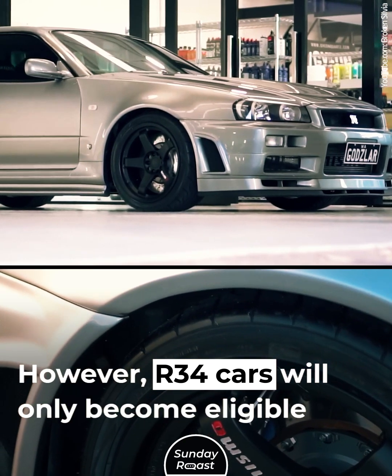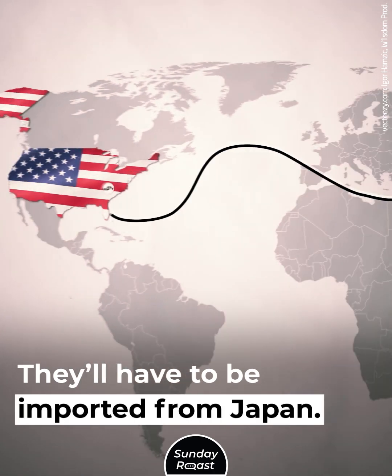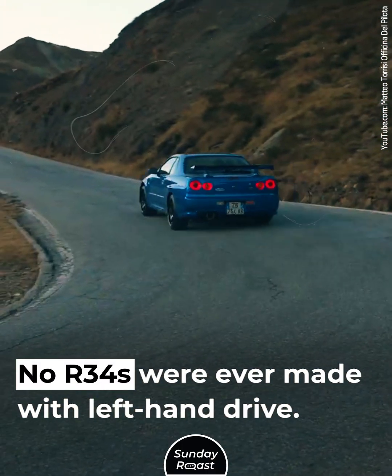However, R34 cars will only become eligible in 2024. They'll have to be imported from Japan. No R34s were ever made with left-hand drive.